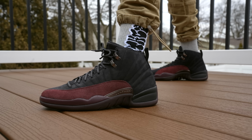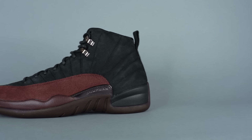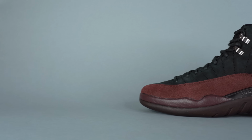Which actually, getting back into the sneakers, makes a lot more sense as to why this color blocking is the way that it is. At first glance, you might say, that shoe looks a lot like a desaturated flu game. Well, now that you see the inside of the top of the box, you might realize that this shoe is inspired by the flu game 12s, one of the original colorways of the sneaker and one of the most popular.